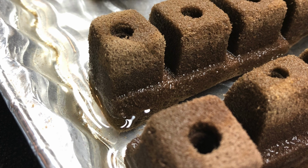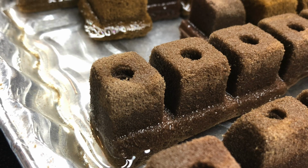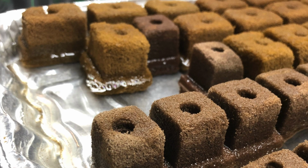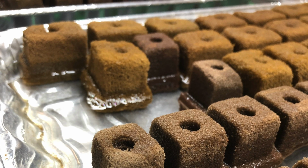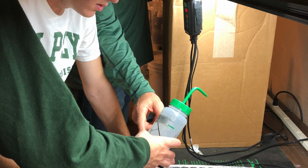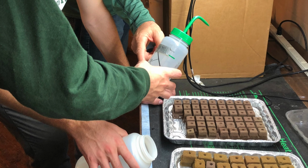Procedures and methods. Germination. Single seedlings of Bib lettuce were placed into 90 Oasis cubes split between 2 trays, and water with a pH of 5.6 was obtained by adding 3 milliliters of acid into a 5-liter bucket of water. The trays were then filled with the water until the bottom of the cubes were fully submerged and the tops of the cubes were sprayed with the same solution of water.